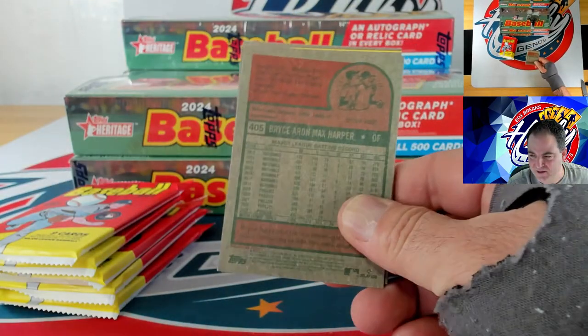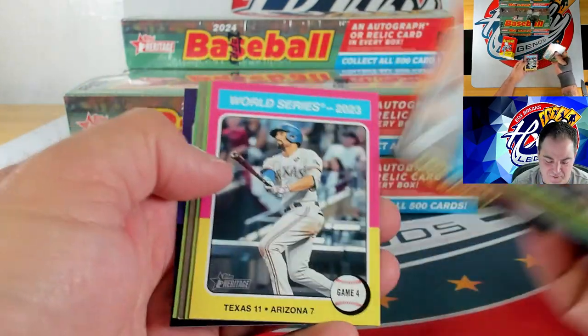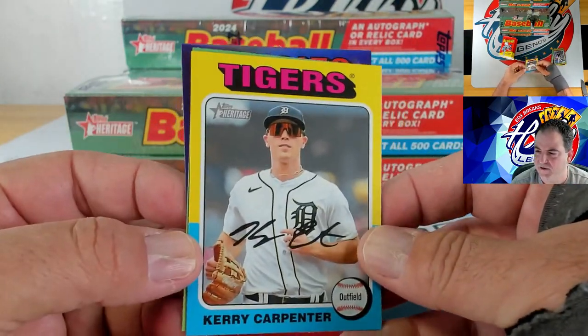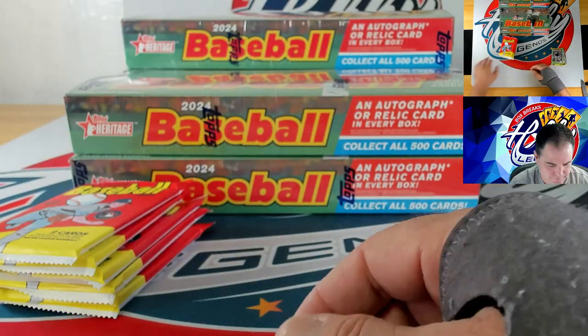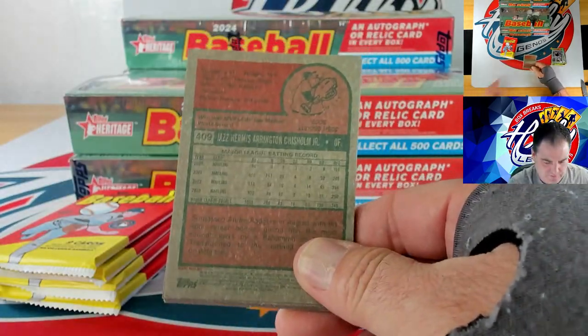Westberg, Cowser, Gunnar, they all have like 14, 15 RBIs, 4 or 5 home runs. I was like, dear God. What a silly, silly lineup. Kerry Carpenter on the low number. Bryce Harper there for the Phillies on the purple. What an absolute juggernaut of a lineup.